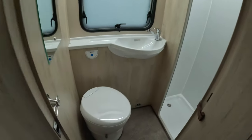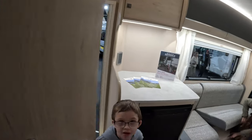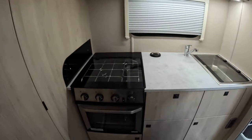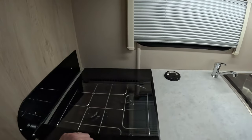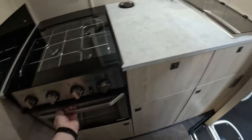And you've got the toilet there, and then the shower area there. You're going to step down into the shower. You step up into the toilet, down into the shower. And then your cooking area right at the back, or gas burner hob, and then your mini toaster oven.